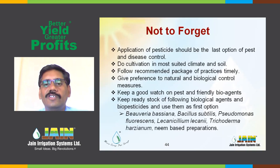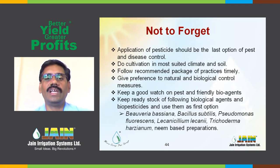Do the cultivation in the most suited climate and soil condition. So unnecessarily don't try to cultivate a crop which is not suitable for the particular climatic condition or the soil. Follow the recommended package of practices: timely fertigation, pest management, spacing, everything, follow timely and properly. Give preference to natural and biological control measures.